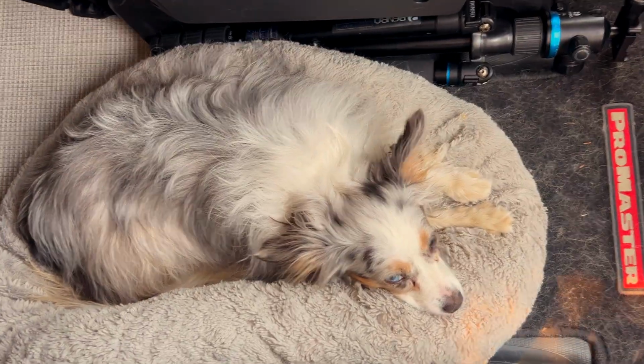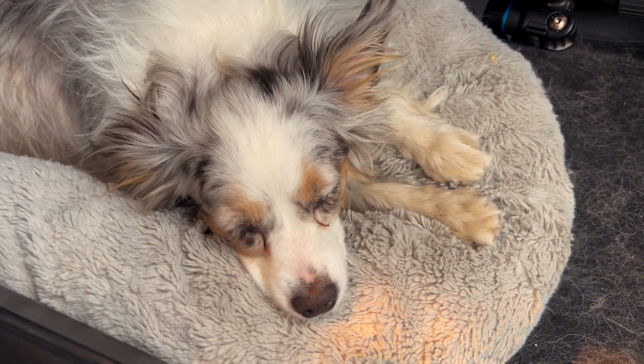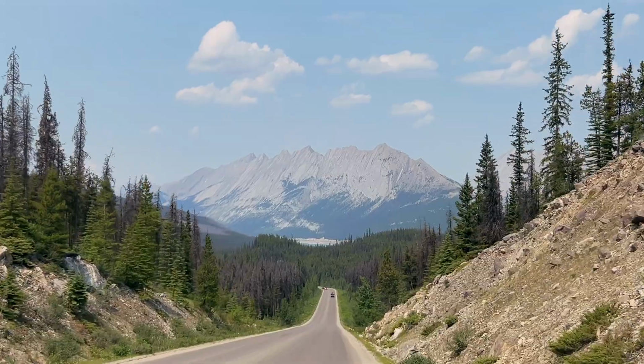Hi, my girl. Are you tired? Smalls had a really good walk after not feeling good. She did awesome. We weren't sure we were going to take her, but she did good. And Sprox passed out back there. That looks amazing.